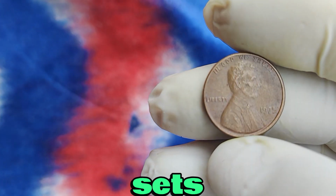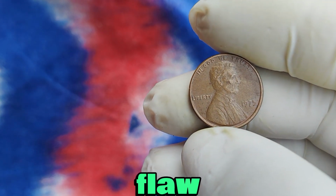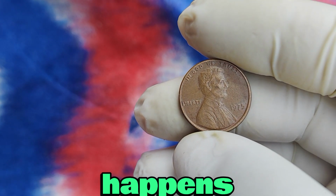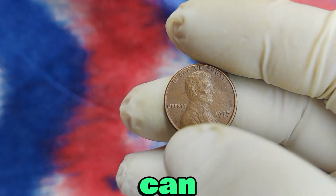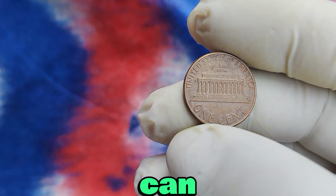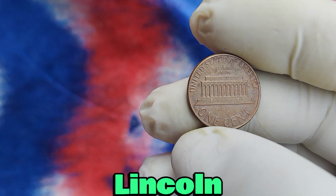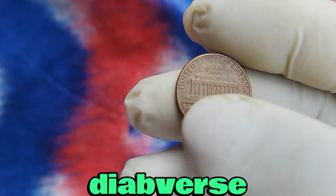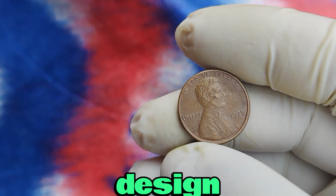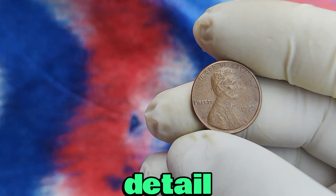But what truly sets the 1975 penny apart is the ultra-rare error, a flaw that rarely happens in minting but once in a while can produce a misstruck coin. And when it does, the value can be in the millions. The particular error with the 1975 Ultra Lincoln penny is double die obverse, a rare minting mistake where the design of the coin is struck more than once, resulting in extra or double detail.